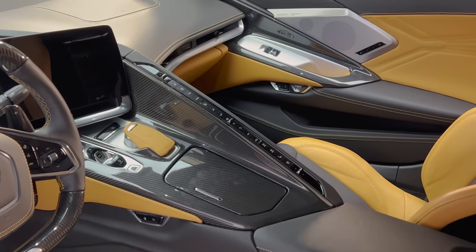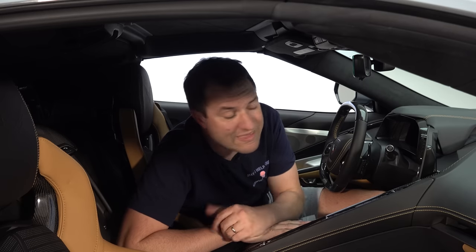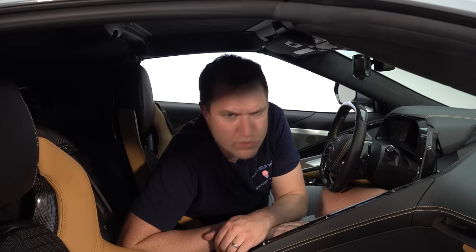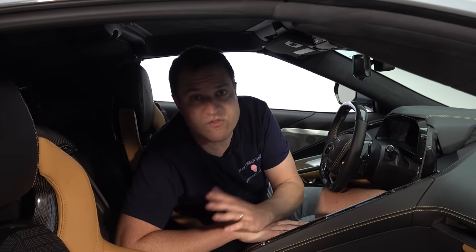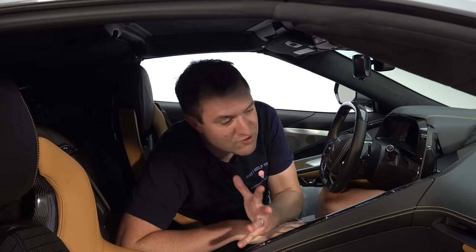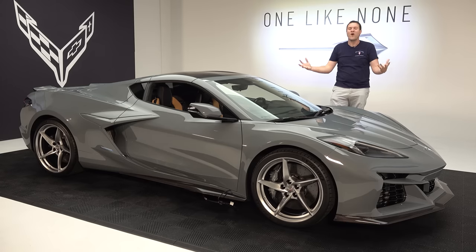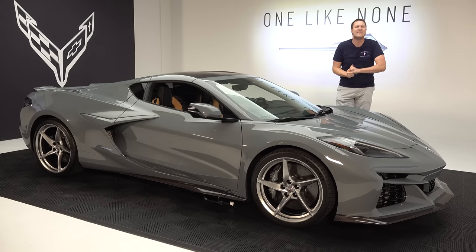Now, as for driving this car, unfortunately, as you might have guessed, that is not possible yet. This is a pre-production prototype car, not ready for me to take it out on the road and see how it does, but I am excited to get behind the wheel as soon as possible. Like I said, Chevy says this car is coming out later this year, not sure exactly when, but hopefully I'll get some seat time before that and I can tell you how it feels to drive the world's first hybrid Corvette. And so that's the new 2024 Chevy Corvette E-Ray.